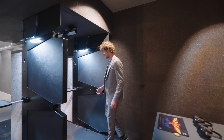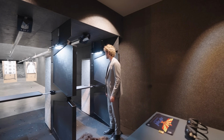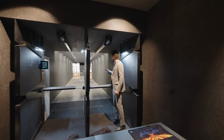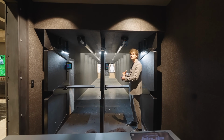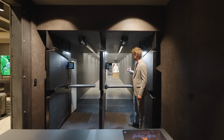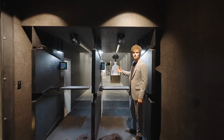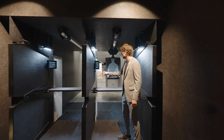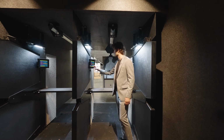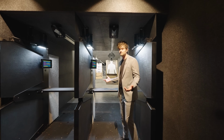And obviously we've done a little bit of shooting today and a little bit of target practice, and you can actually play games on here, set up simulations for different scenarios, and you can actually change the feet on this as well. So more close range stuff, pistol stuff, and then we can go as far as 66 feet back if you're doing more long range training.